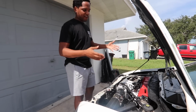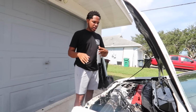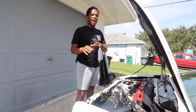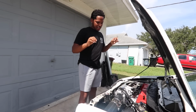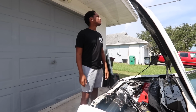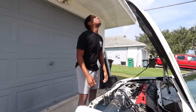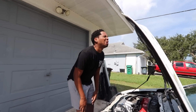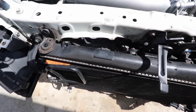If you're new here, the primary purpose of this build is to be a time attack build. So slowly but surely, I've been upgrading parts around the car that I don't want to become a catastrophic failure later down in life. And one of those things that I'm going to replace today is the radiator, and it's raining. Oh, come on. So right here is the radiator, if you don't know.